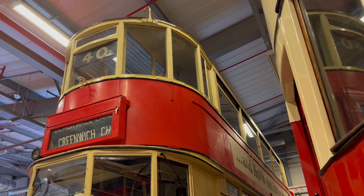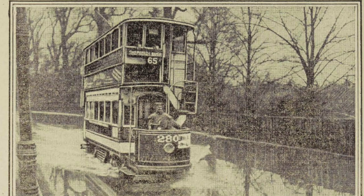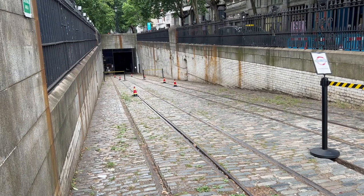The invention of the motor bus resulted in the trams getting a taste of their own medicine, with commuters flocking to the buses instead. It didn't help that the tram network was poorly maintained. Trams were starting to look distinctly old hat, and by the early 1920s, buses were carrying more passengers than trams. Local authorities started looking at the possibility of abandoning trams.